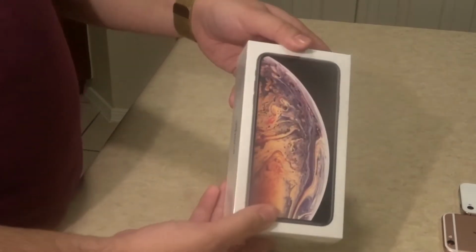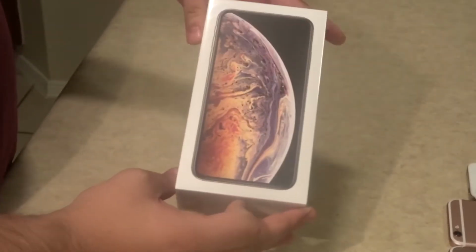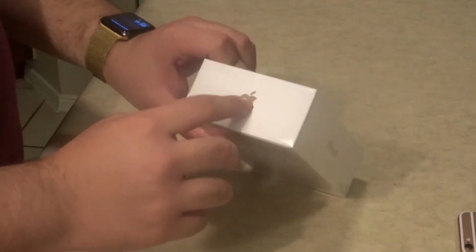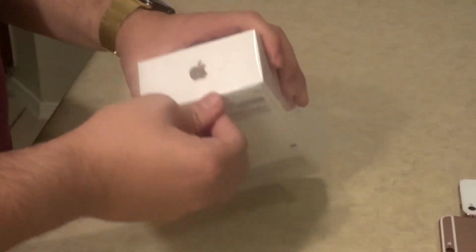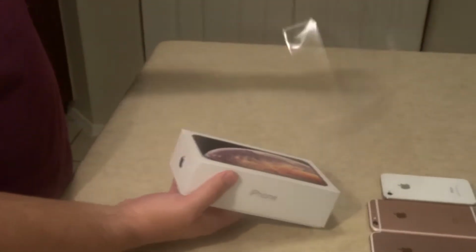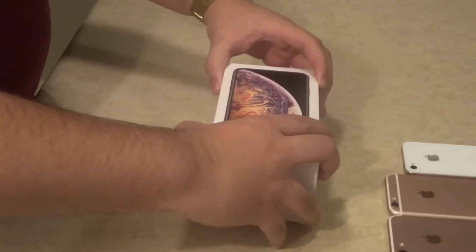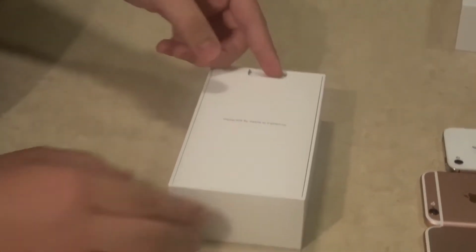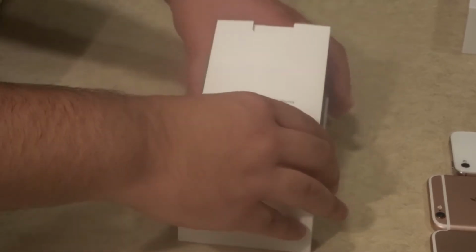But here we go. Here's the box, the wallpaper that was unveiled on the release. iPhone, and of course it is in nice gold. This is the gold colorway, by the way. So let's get it open. Alright, get this out of the way. Alright, designed by Apple in California. Let's take a look at this real quick. Quick start guide.